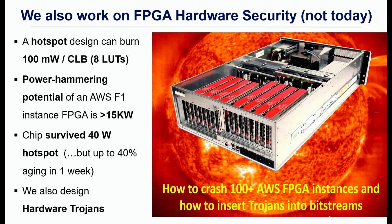How do we do this? We take a 6 gigahertz ring oscillator, fan out on all wires, and if you do this cleverly, it gets you heat. And the chip has 1.2 million lookup tables, so if you divide this by 8 and multiply by 100 milliwatts, that's north of 15 kilowatts. If you then use your DSP blocks and block RAMs in addition, you may approach something like 20 kilowatts.